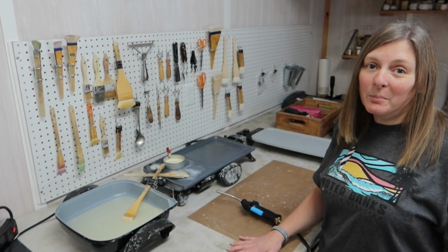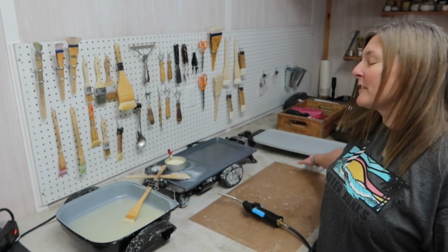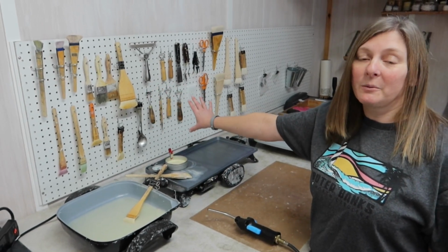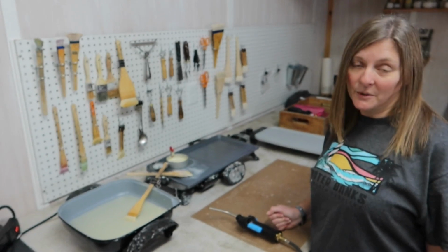Moving to the top of my work table, here is where I do all my painting. So of course I have my griddles, my torch, and then this recently installed pegboard, which houses all of my encaustic brushes and most of my tools.